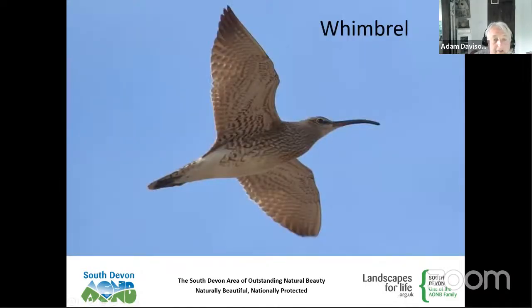This is a bit of a favorite of mine as well. This is the Whimbrel. And like so many of these wading birds that are flying at quite a height, you don't necessarily see them, but you do sometimes hear them. And the Whimbrel has a 7-note whistle. It goes. I'm not very good at whistling, but the Whimbrel is.